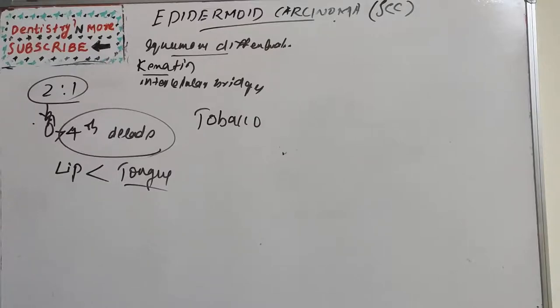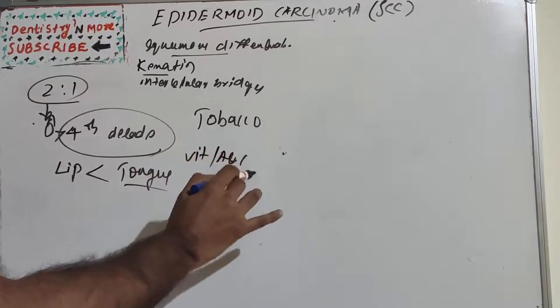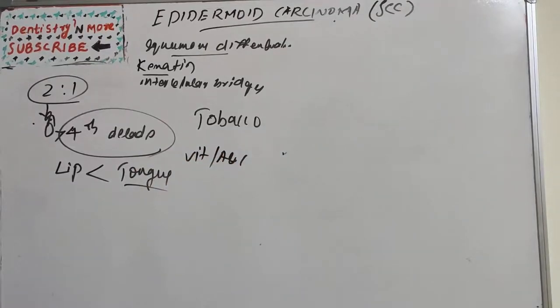Also leukoplakia, poor oral hygiene, a diet with low levels of vitamin A and vitamin C, and inadequate consumption of fruits and vegetables are also contributing factors. Patients who are immunosuppressed are also in the predisposed group, along with rare conditions like xeroderma pigmentosum.